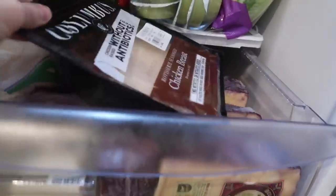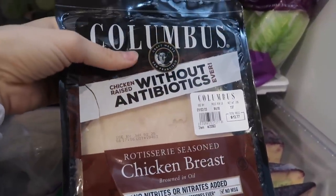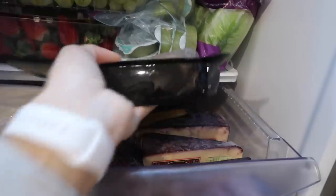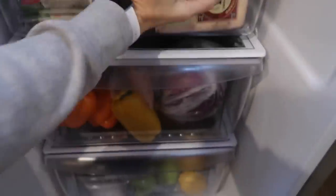And then we have the Columbus chicken breast. I think this is the same brand as the bacon, but I'm not 100% sure on that. Then we have some of this Colby Jack cheese for grilled cheese for the kids, and all these little string cheese for them.